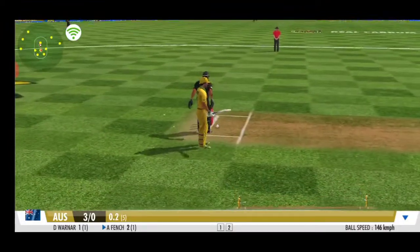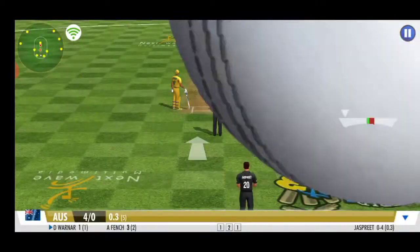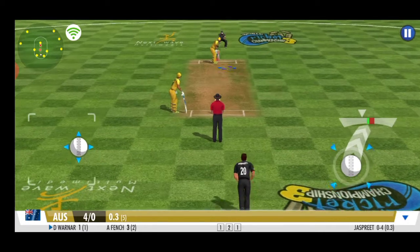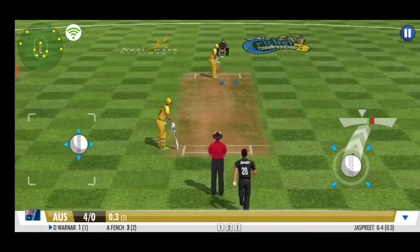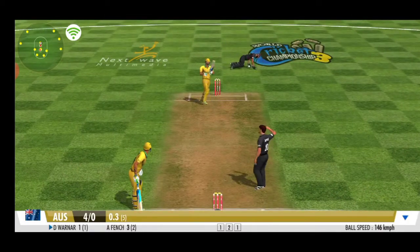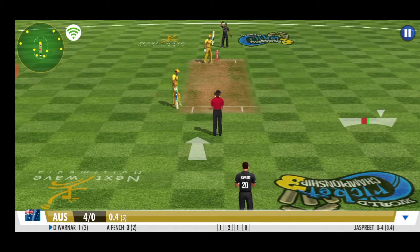He slings it right into the stumps. Lovely piece of fielding. Decision in favour of the batsman. Umpy says not out. Such a perfect length from the bowler. The batsman was in two minds there.